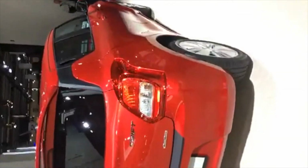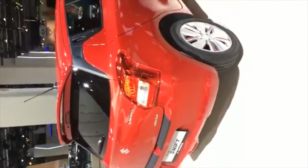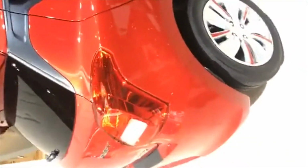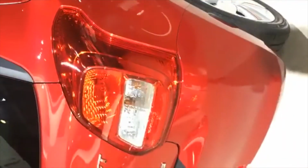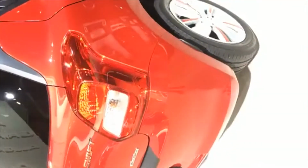This car here comes with the AllGrip all-wheel drive technology for better grip, and that's from a safety standpoint more than a performance standpoint. Those are the tail lights. I'll give you a closer look. No LED elements in there, and in all likelihood that is how it will come to India as well.